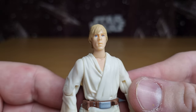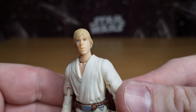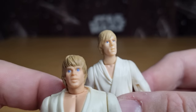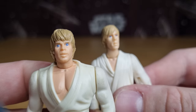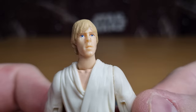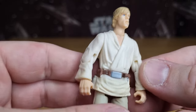Again, in comparison to figures these days, they've gone for the sort of pretty standard look for Luke. It's still better than this. Looks like he's been on the spice melange. It kind of does here too. The desert spice melange.